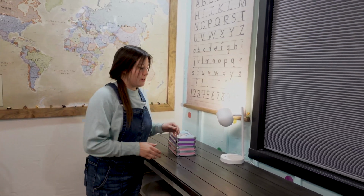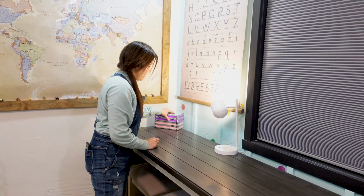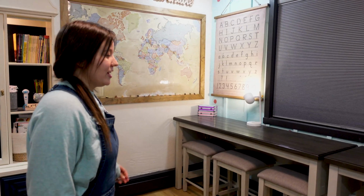And I don't have to find missing pencils, colored pencils, crayons, all that stuff on the floor, stepped on, broken, whatever. I'm sure you guys know. So we really love these. They're called vaults. So as you can see, we have these desks.